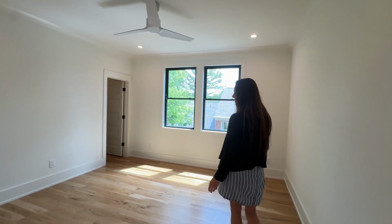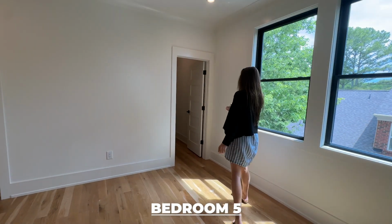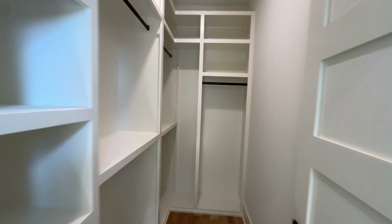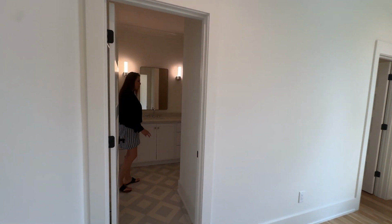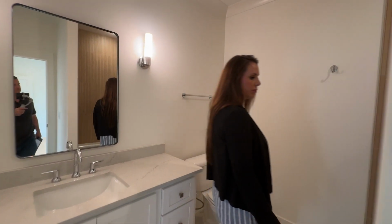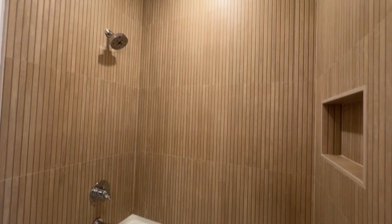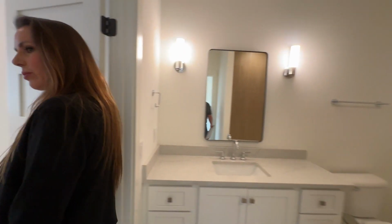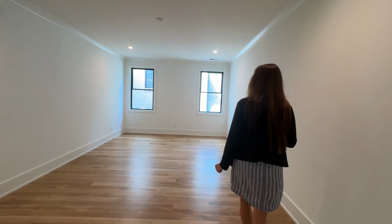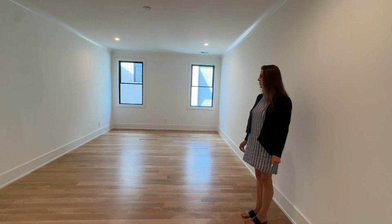So this is bedroom 5. Yeah, this is 5. So we have a closet here. So we really like this tile work though. It's a nice accent color, very warm and inviting. And it's nice they mixed it up too. I take it back, this is not bedroom 6. There's another closet in here. So it's five bedrooms. 5 bedrooms, okay. So what would you do with this room?